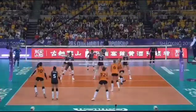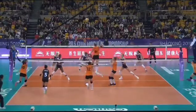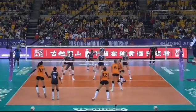Very good play. She's a really top player here. Good push off. So just kind of get her going. She's one of the top players. Nothing really too fancy about this play. They're not running anything special.